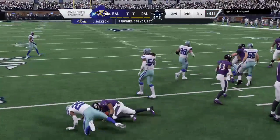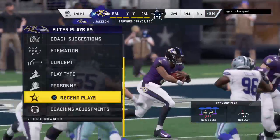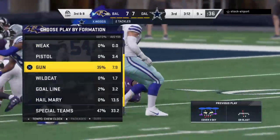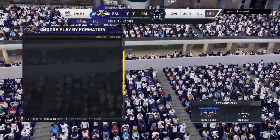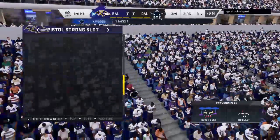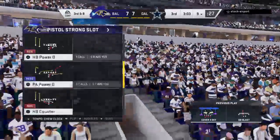Stepping up, he's going to keep it. Only a yard there on the keeper, and that's going to leave him with a 3rd down. And that last carry puts him right at 100 yards for the game. So how has he done it? Because he's been patient, followed his blocks, let everything develop, and then burst through for big gains.